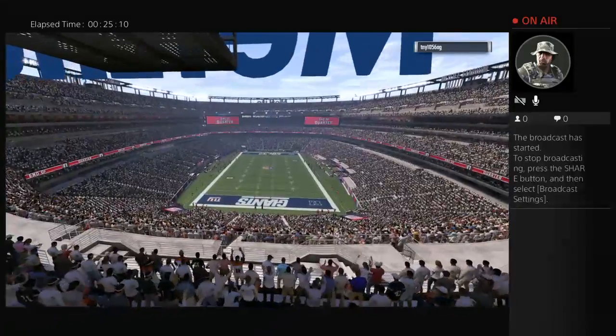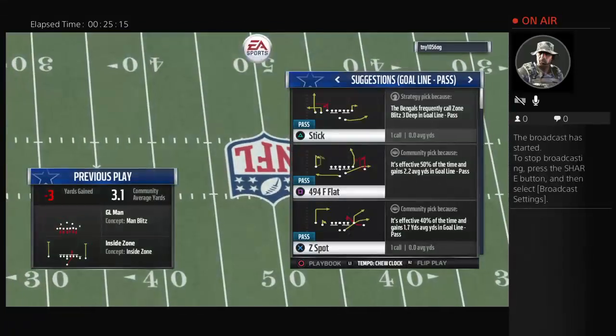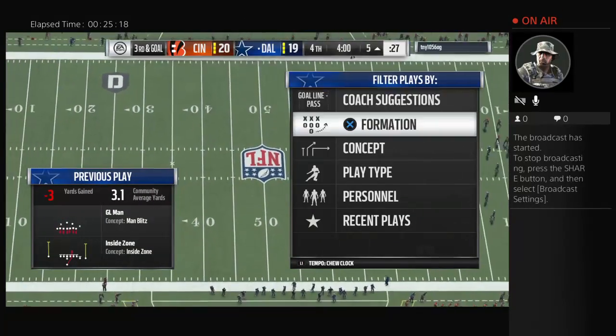Welcome back now here in East Rutherford. This one's still anybody's ball game. It's a 1-point difference here as we begin the fourth quarter of play.